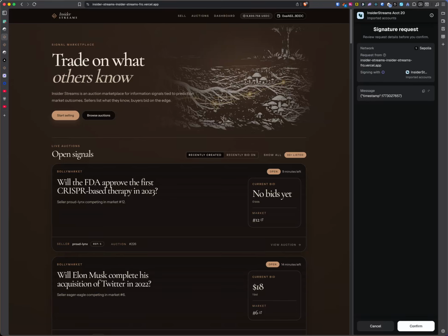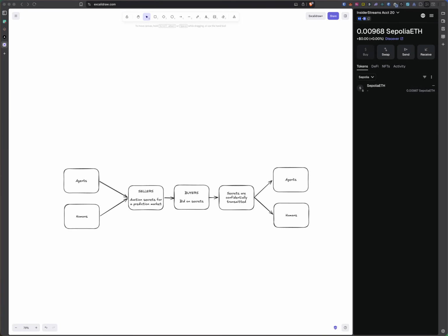Insider Streams is a CRE-powered auction house that lets sellers who have privileged information auction off their secret information to bidders privately using the Chainlink Private Transactions API. Let's switch to the front end to view the full workflow.